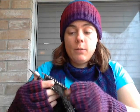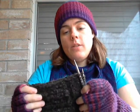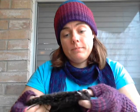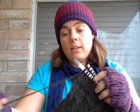And pretty much the entire thing is in reverse stockinette, so it doesn't really matter because it's in pieces. It's the same amount of work anyways. At some point I'm going to reach a point where I actually need to do something different, but for the time being it looks like I'm going to be okay.